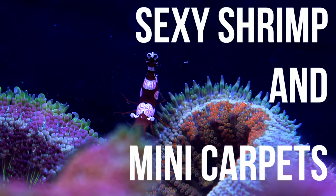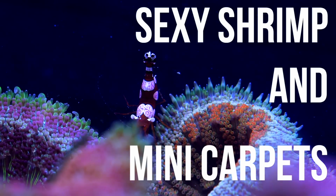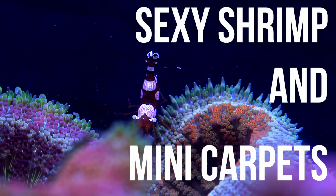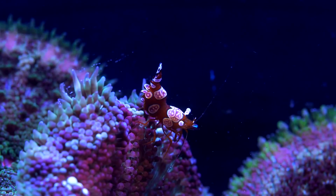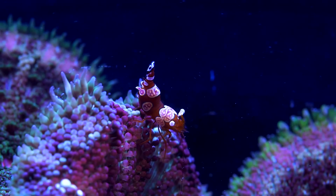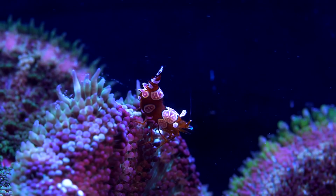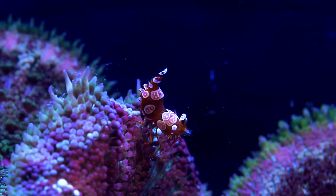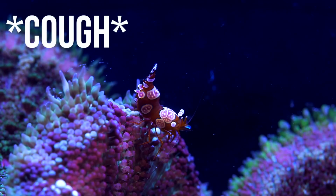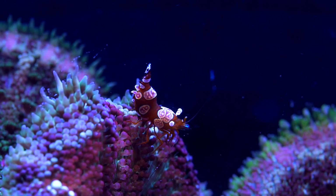Next up are sexy shrimp and mini carpet anemones. There's many types of shrimp that develop symbiotic relationships with both corals and anemones. But the sexy shrimp are my personal favorites because they do this little dance with their tail, and they're not nearly as reclusive as some of the other inverts. That's actually one of the things that kept some really cool symbiotic relationships off of this list. The critters hide so much that I can never even get a shot of them.